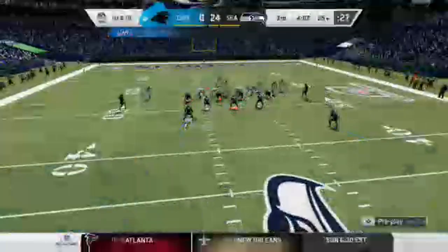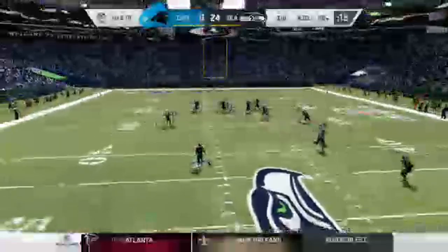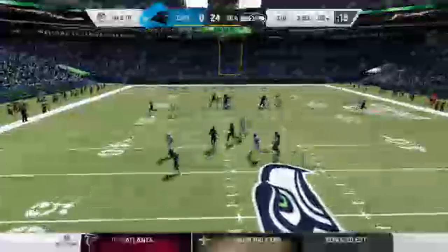Ready. Gun. Newton on first down. And he can't get rid of it. He's taken down. Jaron Reed able to drop him for a loss of 4 from his defensive tackle spot.